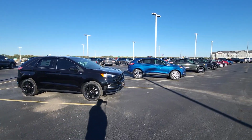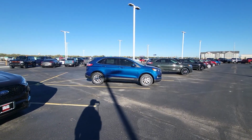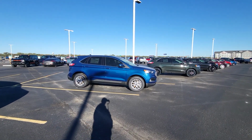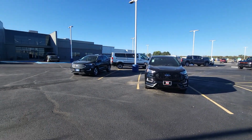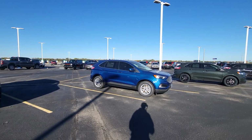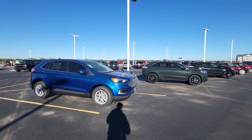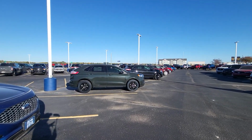Several of these 2023s here. A lot of them we actually throw in front window tint on them. On some of these, they have these addendum stickers on them. But we have all kinds. We got some ST-Lines. Looks like we got some SELs as well. Even an SE available. And you know, they're standard all-wheel drive. And then we have 24s as well that are in stock.